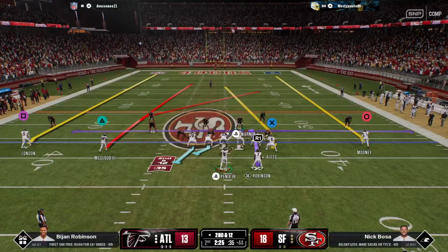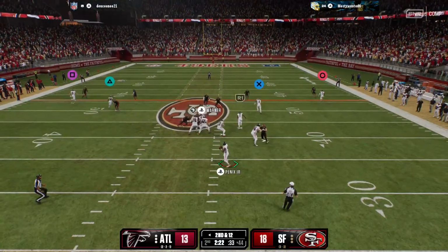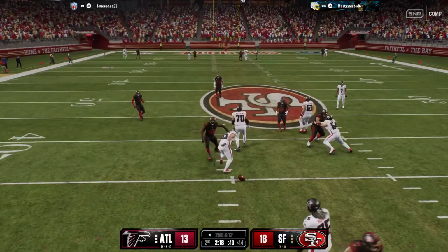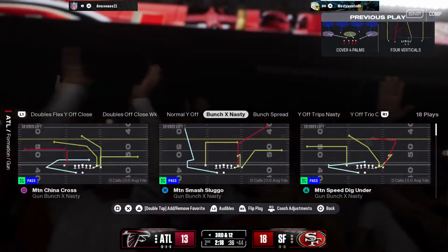the offense. Last play went the wrong way. It sets up second and long. It's second down and 12. Just trying to avoid the rush there. He's hit as he threw, and the pass is incomplete.